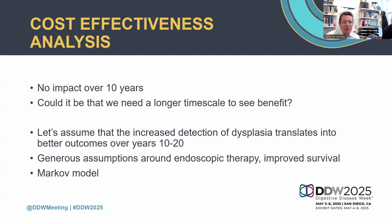So instead, we went on to do a study to try and answer the question: we haven't seen a difference over a 10-year time horizon. Is it simply that we haven't measured over a long enough time? And if over a longer time scale, would we start to see benefit from these extra cases of dysplasia that might have been picked up if patients were having surveillance?